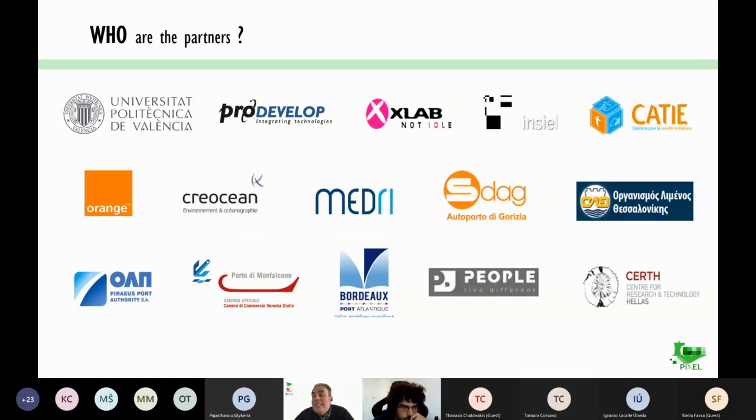Okay, these are the partners of the project. We are 15 partners. One of the partners is already coming with two third parties, that is Orange, and in the near future the Port of Bordeaux will also introduce one third party in the consortium. Nacho?